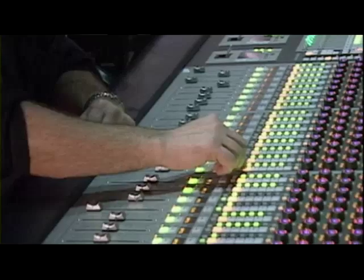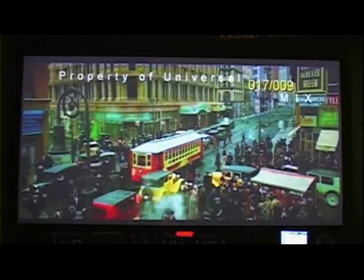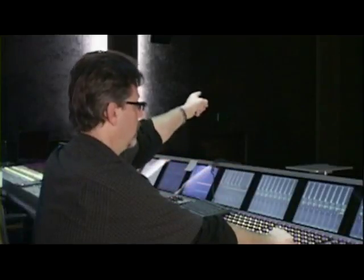On each channel, I have knobs that allow me to pan the sound around the room. I can pan it over here to the left. I can pan it to the right surround here and then over to the left surround.